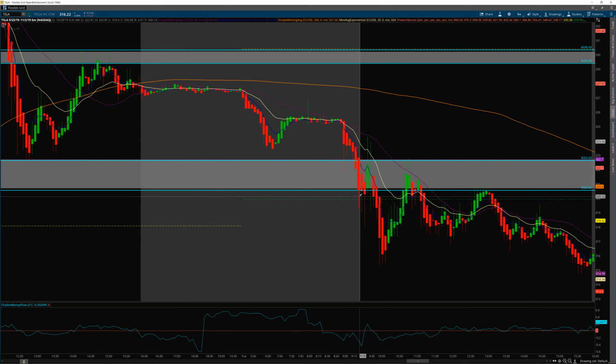Between 319.70 and 320.15 is where I exited that trade. And it wasn't a bad trade, but I exited too early and the execution was slightly off. I should have rolled that all the way down to this level here, and that should have been my exit.